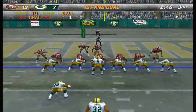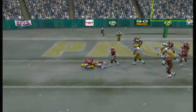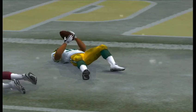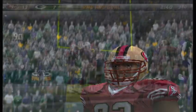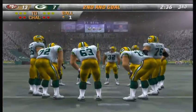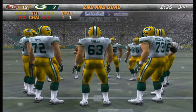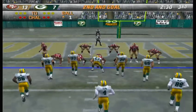Here we are in the third quarter, and this is the first time they've been inside the 20-yard line. With a counter play, number 95 comes up to make the play at the 1. When he sees something open to the inside, he has to take it. This defense has a lot of those quick linebackers and safety, and that makes it very difficult to run to the outside against them. It's second and goal at the 1-yard line.